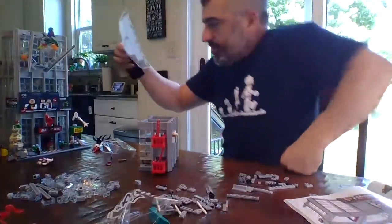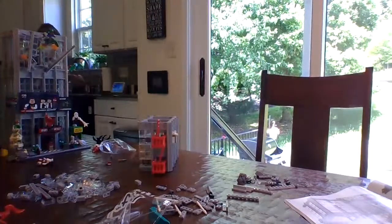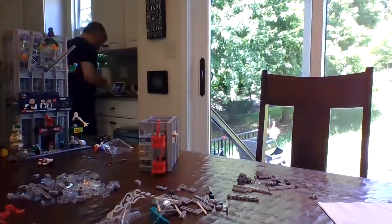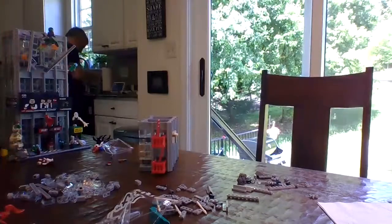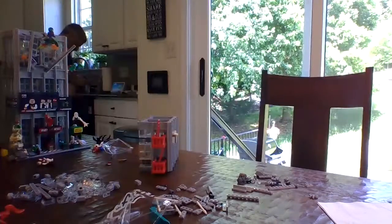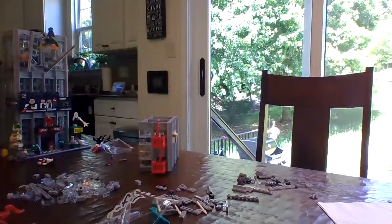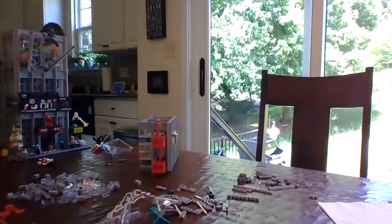All right, we got another sticker here. For those that don't know, I use Windex for sticker placement. It just allows me to slide the sticker around until I'm happy with where it needs to go. All right. It's funny, it just makes it so much easier.